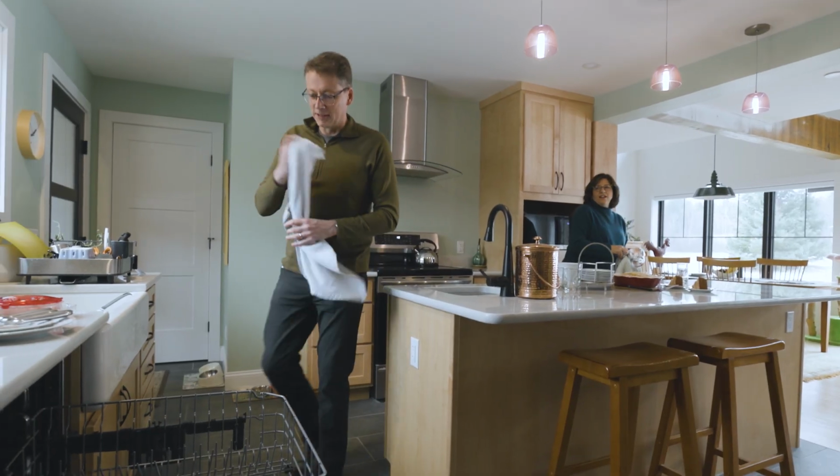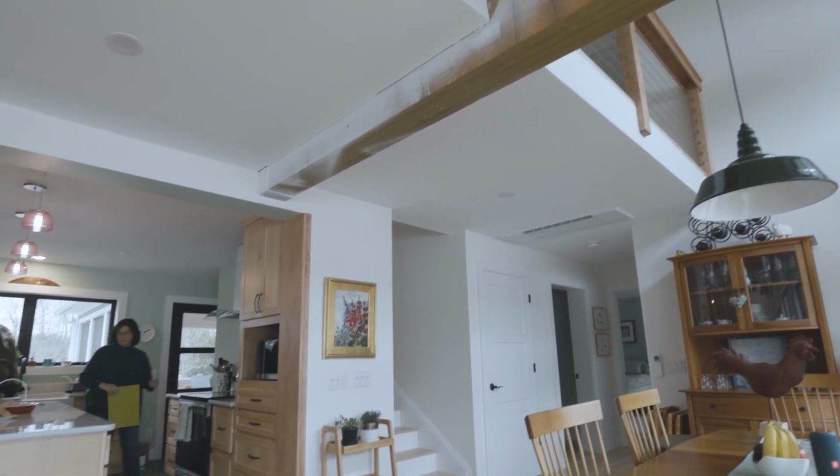You can make baby steps towards a brighter future. One home at a time, and one building at a time. We're building a cleaner environment, and that's important. We love our home.